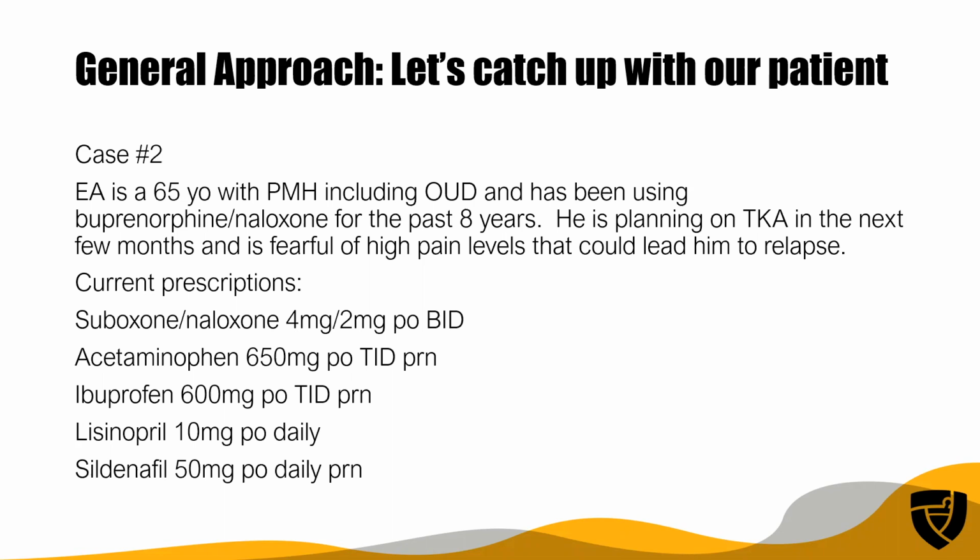Anesthesia is aware and they can use other techniques. We would probably want to do a nerve block or find some other multimodal techniques to help decrease the opioid use and be sure that he's comfortable and knows what to expect. There's a lot of education going into it: yes, he's going to have higher pain levels for a period of time, but we're going to be right there with him and we're going to be sure that we're taking his pain seriously. I'd probably also give him a naloxone kit.